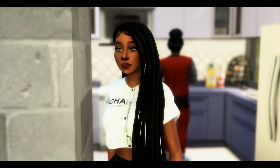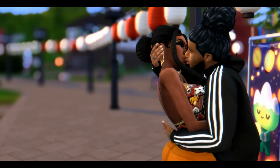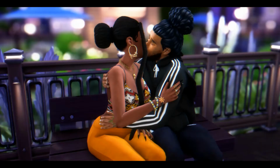However, when she finds out she passes all her courses, Naeem takes her to the Light Festival that's in the game. If you have the Snowy Escape expansion pack, you can get that. And they end up having like this really romantic night. And she tells him the deal. Like, she tells him that they're gonna have a baby together. And so he's so excited and he's so joyous. And he has a surprise for her too.